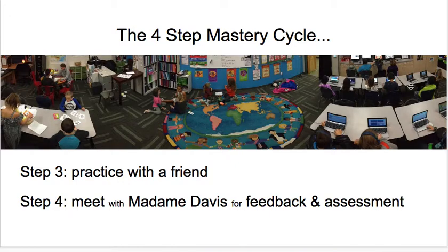And so then once students have an understanding of what that skill is supposed to look like, when they transition over to here, they can choose activities and practice those skills with other students who are working on the same skills. And during that time also, I am meeting one-on-one or in small groups with students to give feedback, and this is my assessment time as well.